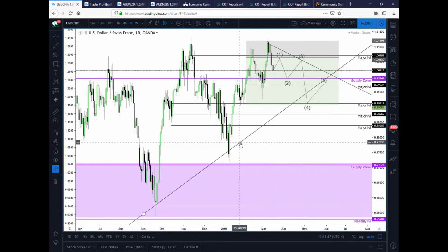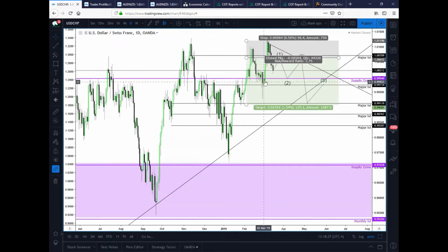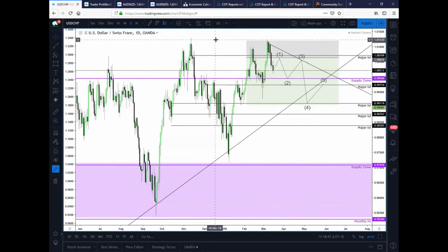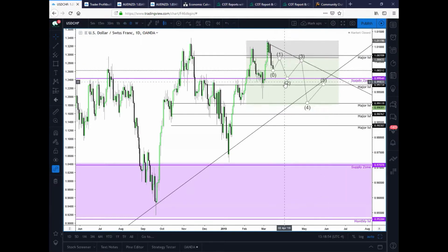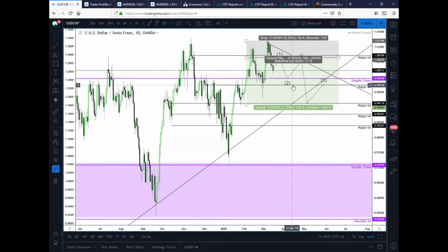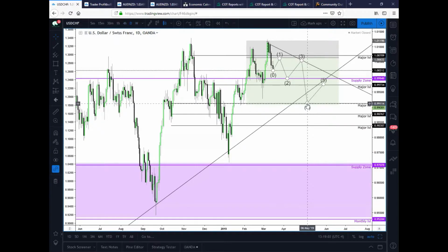We have this ABC pattern here with the first impulse. So this is the X. This is your A retracement, B retracement, C retracement, and I see the market coming up Sunday into Tuesday, pushing up, getting some more selling pressure, accumulating orders here in this range, and then pushing right down to this major level, past the supply zone, and then doing the same thing, making a big push down to this area.